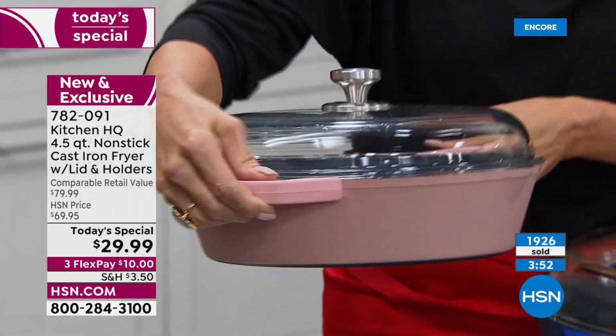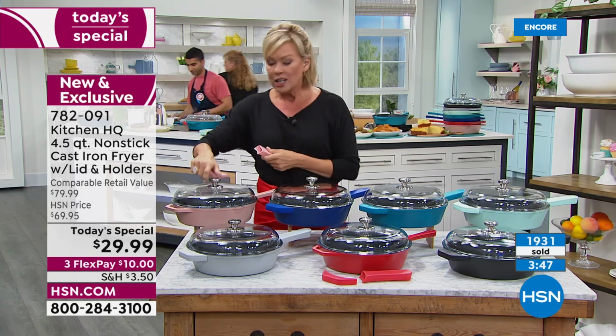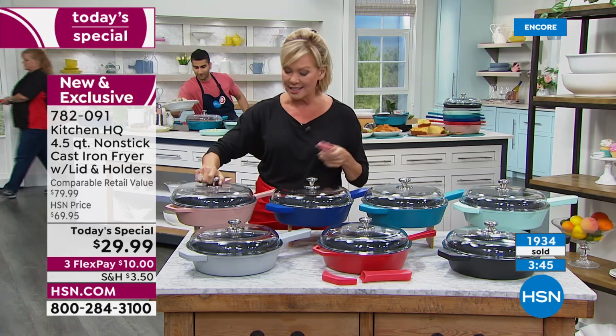And note that these are the silicone handles that are the color-coded handles. You're getting one for each handle. You are getting the lid. That is included. That's not a separate purchase.